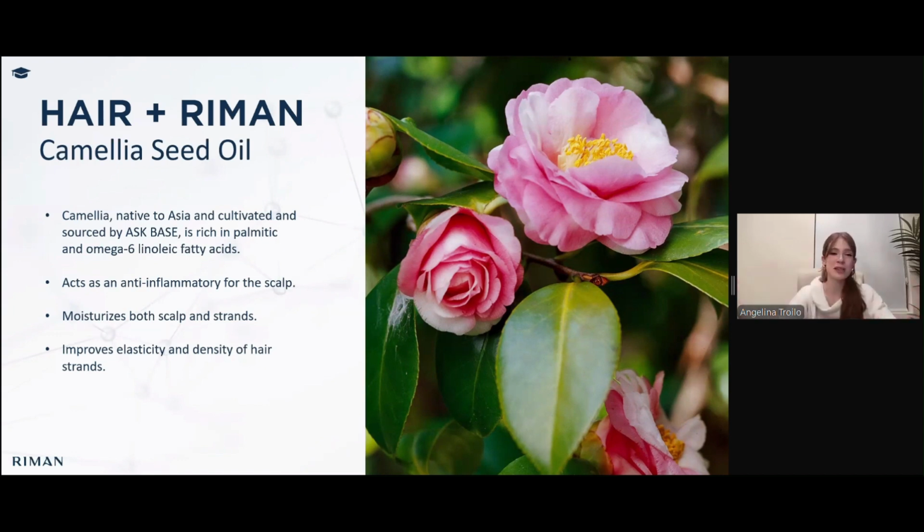I hope you are not a stranger to camellia seed oil. We have it in a variety of different products, even in the Insulderm skincare products, but it is so beautiful for hair care. And again, it is another natural extract that we have sourced ourselves on Jeju Island. The camellia seed extract is native to Asia, cultivated by Ask Base, and it is rich in palmitic and omega-6 linoleic fatty acids. These fatty acids are crucial for the moisturization of the dead part of the hair, the hair shaft, but also crucial in the moisturization of your scalp. It also has anti-inflammatory benefits and can even improve the elasticity and density of the hair strands.